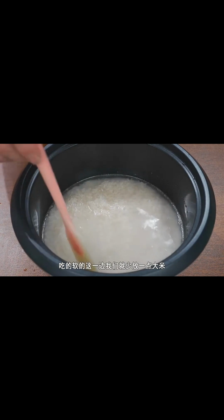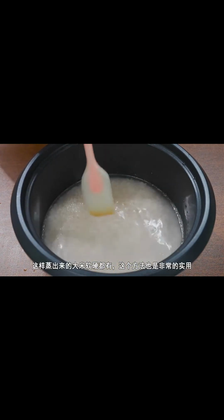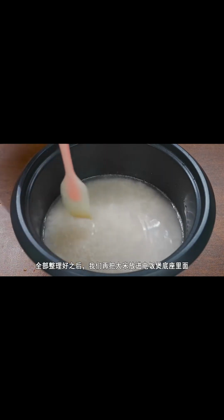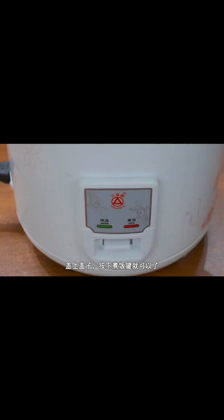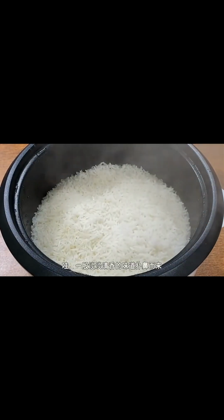Once everything is ready, place the rice into the rice cooker, cover it, and press the cooking button. After half an hour of steaming, your rice will be perfectly cooked. The enticing aroma will fill the air. Give it a gentle stir with a spoon, and there you have it. A bowl of delicious, fragrant rice.